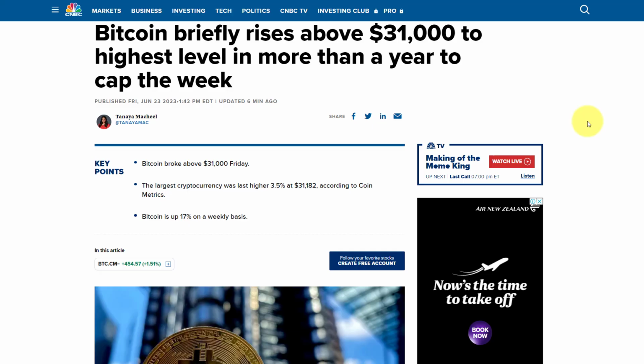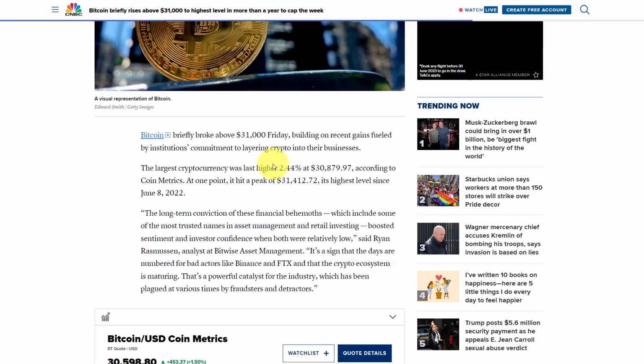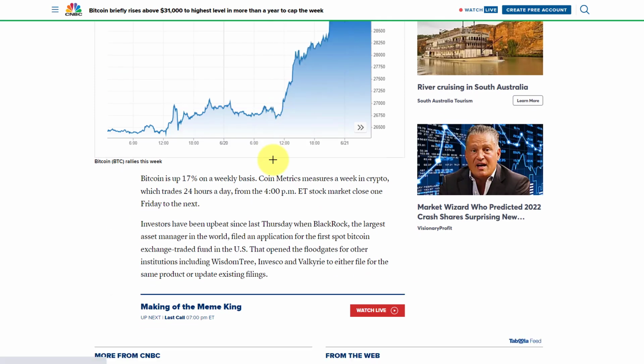The bullish momentum in Bitcoin continues today. We actually found $31,000 a coin, and it finished the week up 17%. And this latest rally has been spurred on by news that BlackRock, the world's largest asset manager, filed an application with the SEC for the first spot Bitcoin ETF in the States. And BlackRock has a record of getting over 99% of their ETF applications approved.